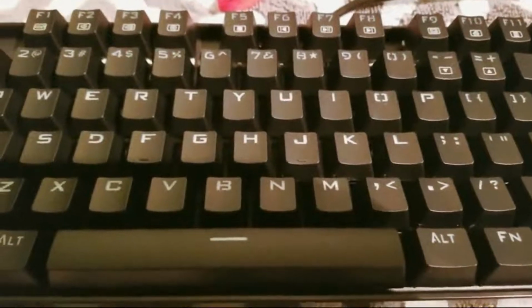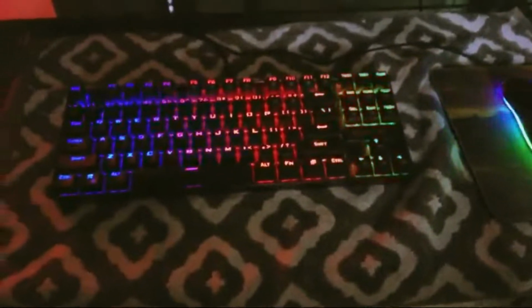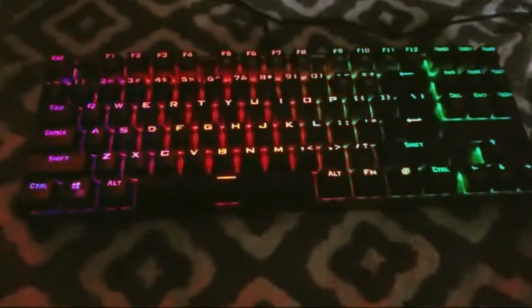Surprisingly, it has full RGB backlighting that's customizable, which is fairly uncommon for cheap mechanical keyboards. This keyboard only comes with clicky Outemu Blue switches, which provide a satisfying audible click. Also, the typing experience overall is decent, as the keys feel stable, and the keycaps feel nice to the touch. It also has a Windows lock feature, so you won't accidentally minimize games or media by pressing the Windows key.